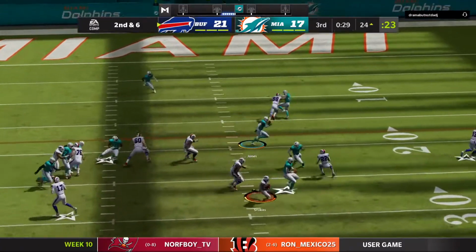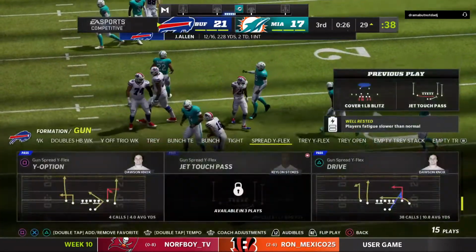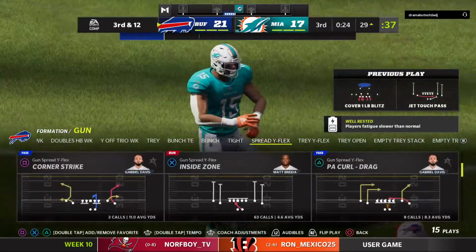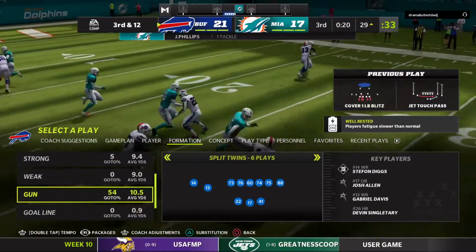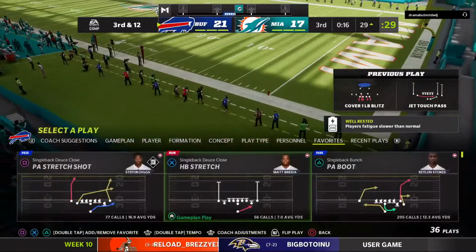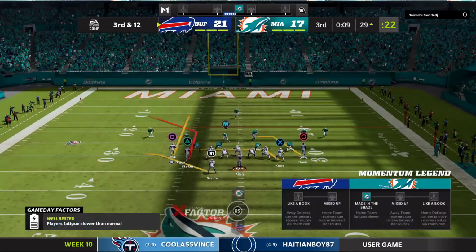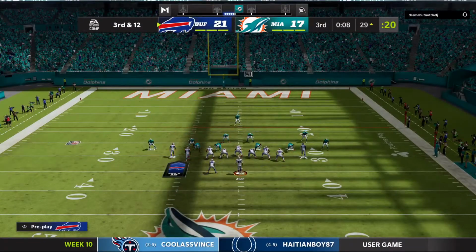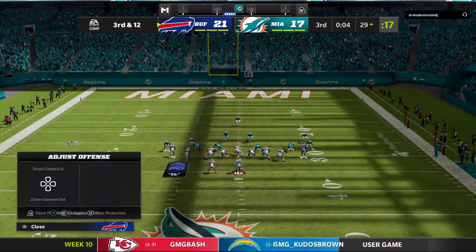Tap forward by Allen on the jet sweep. And he went nowhere. He'll lose yardage back to the 29. This defense not fooled one bit on that touch pass. And this has become one of those kind of in vogue plays, you know, kind of like the shuffle pass was a few years ago. This one never got off the ground, but you understand why a lot of teams are running it. These wide receivers, a lot of them, they run like running backs with the ball in their hands.